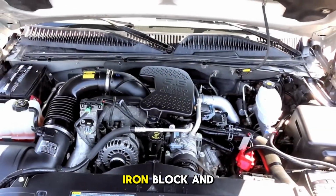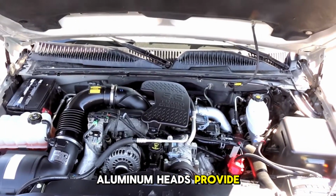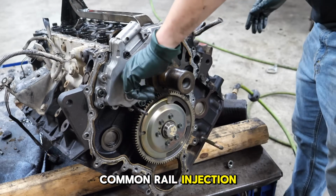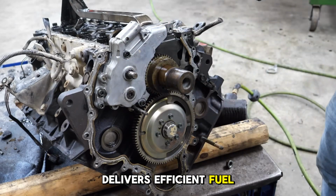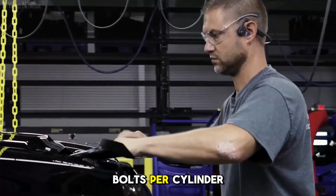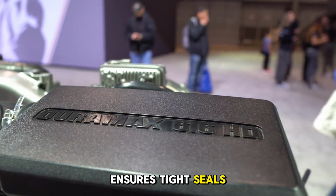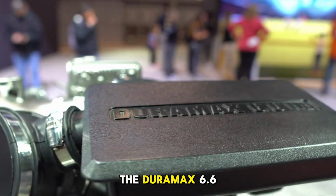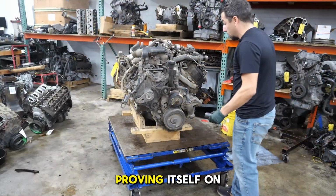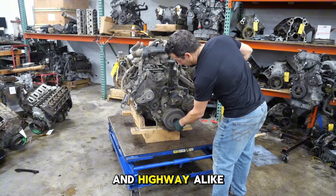Iron block and aluminum heads provide strength while reducing weight. Common rail injection system delivers efficient fuel use and longevity. 6 head bolts per cylinder ensures tight seals under high boost pressure. The Duramax 6.6L has become a legendary diesel engine, proving itself on the job site and highway alike.